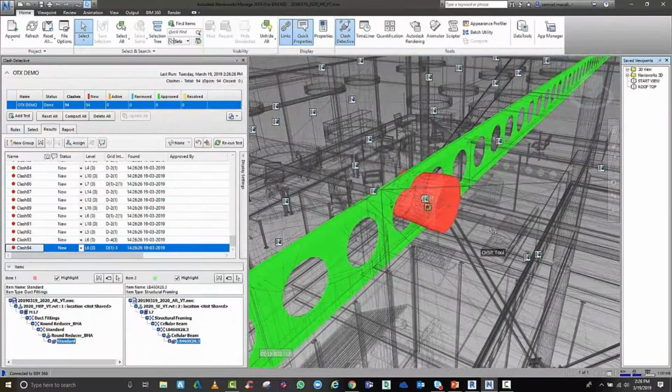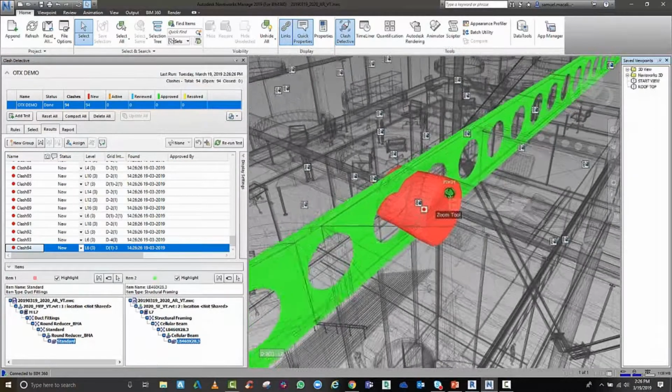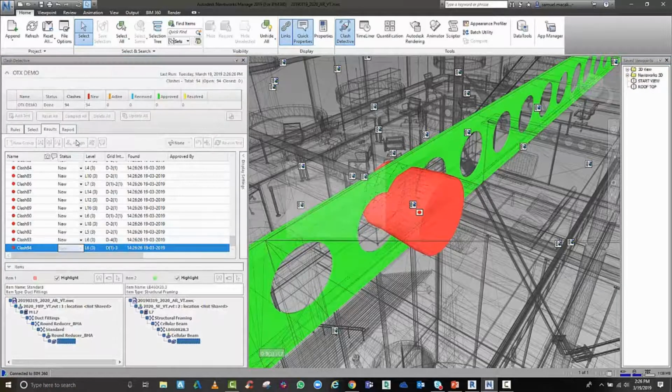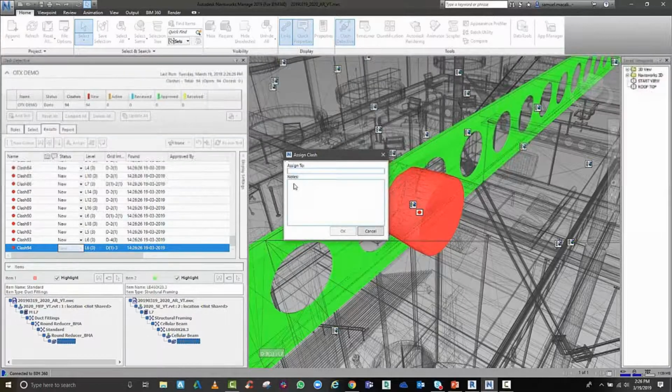So that bit of ductwork isn't going to fit through that cellular beam. That's going to be a problem if we don't get it ironed out now on site. So we want to make sure that that is highlighted. So what we can do is we can assign that to someone in our team.